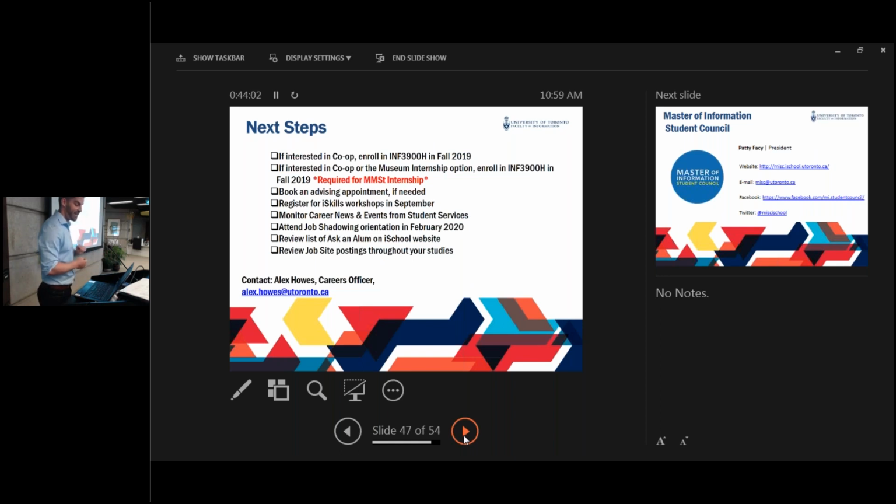So these are your next steps. If you're interested in co-op, you could enroll in INF 3900, but we'll send some more information out over email. Don't worry if you're not paying attention right now, it's okay. For museum studies students, you do need to enroll in that 3900 course in order to be eligible for the summer internship. Book an advising appointment with us, register for high skills, and read all the emails that we send to you. It's going to be a lot, but please make sure you read them because there's important information there.